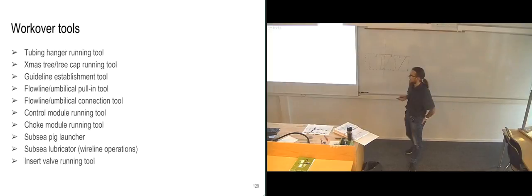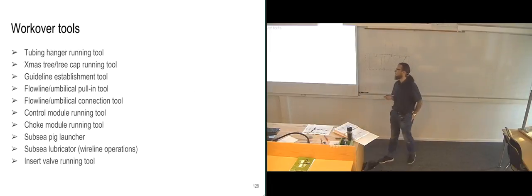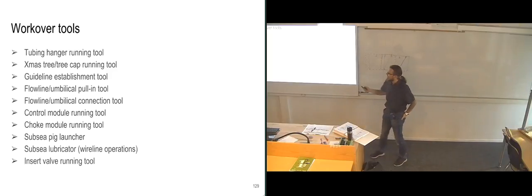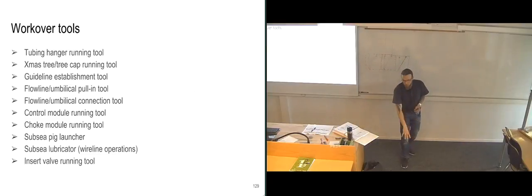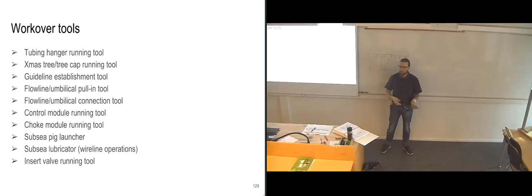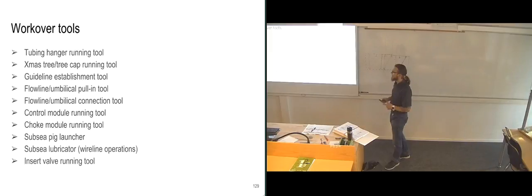So the different kinds of tools that you will use in a workover. So a tubing hanger running tool. So the running tools are the ones that you're lowering down from the surface, and then they do some work for you down there. So the Xmas tree and tree cap running tool are the ones that actually bring the Christmas tree down and place it, and then they go up again. And if you need to pull the Christmas tree up at a later point, maybe you need to do an overhaul of the Christmas tree, or maybe you need to exchange it, then you will use the running tool to go down and pick up the Christmas tree and pull it up.